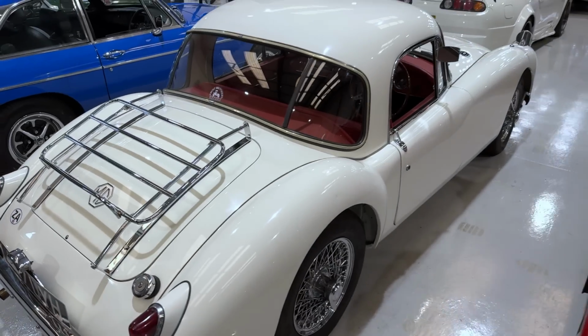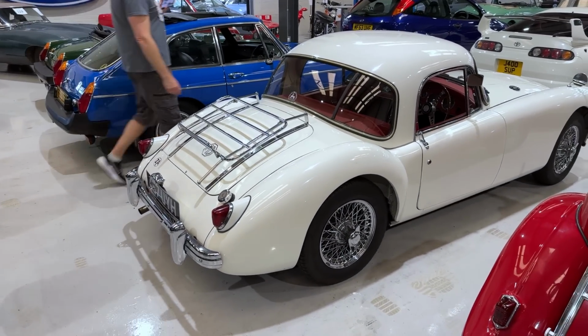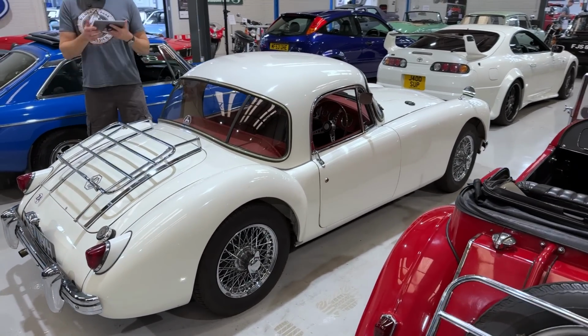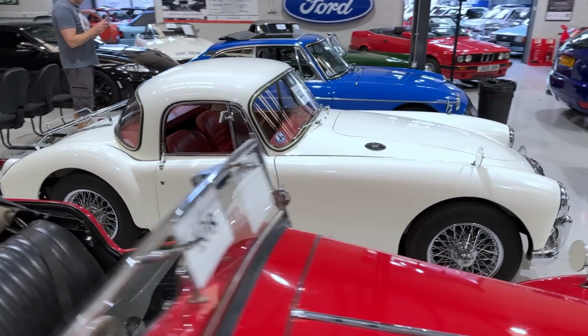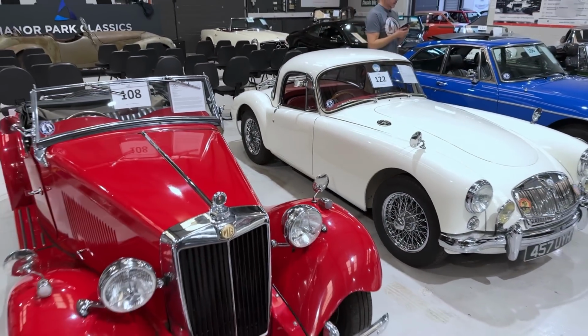Isn't that pretty? So yeah, obviously from a very dry, rust-free state of South Africa. Yeah, and all the better for it. I like that very much. So that's going to be, let me give you some price indication of that, 16 to 18,000, and again, needs nothing. Just go and put yourself in there and have some fun. Strap your suitcase or your picnic hamper on the back and go touring.